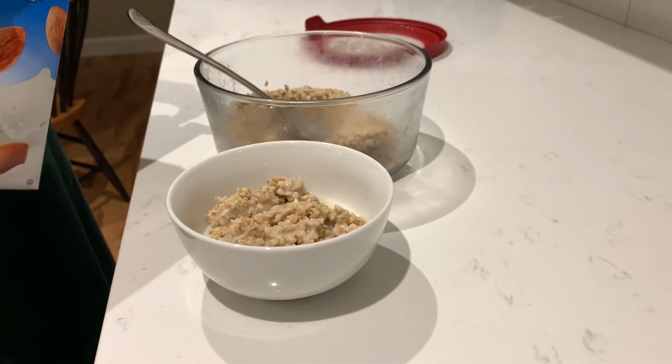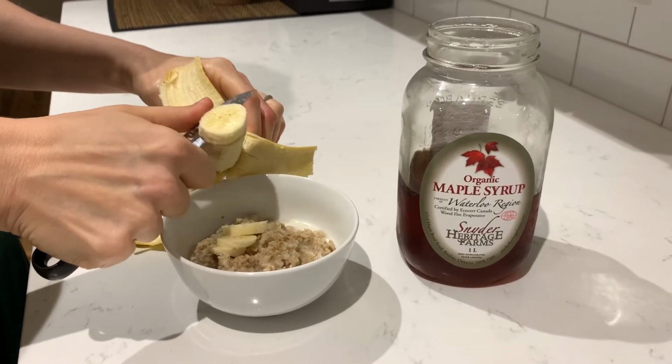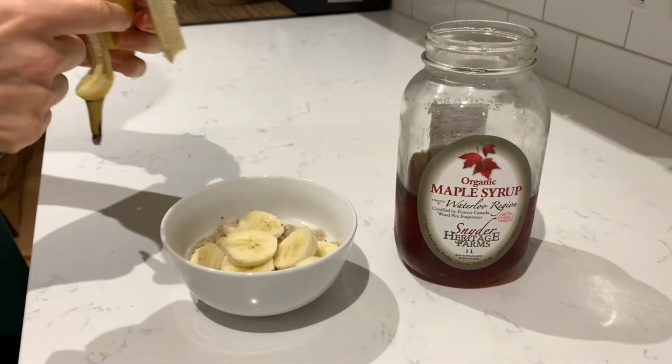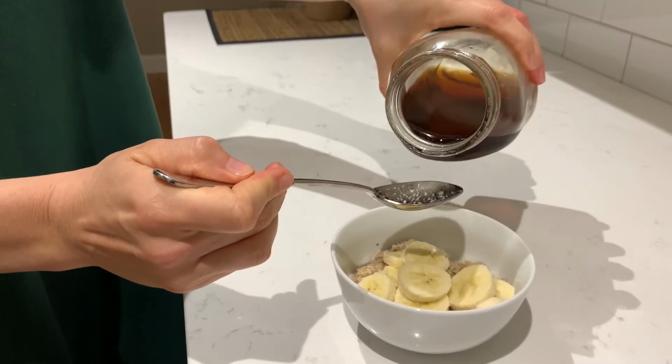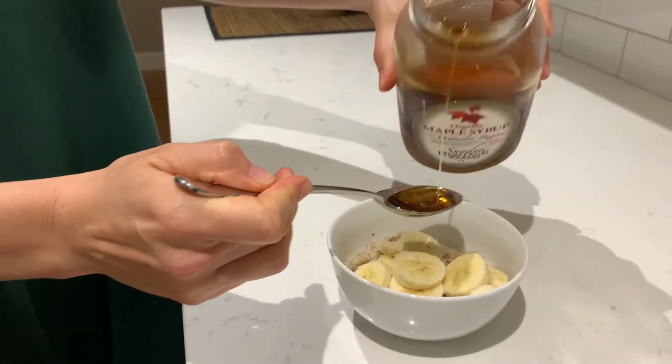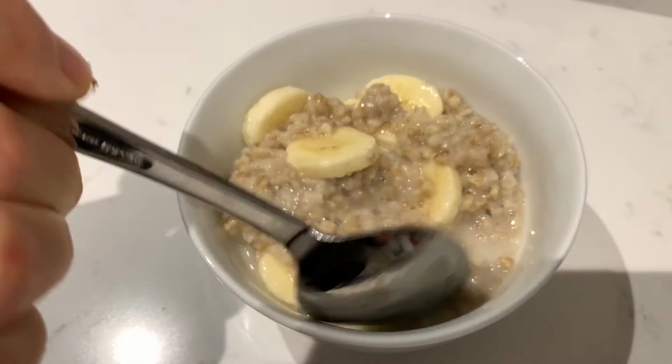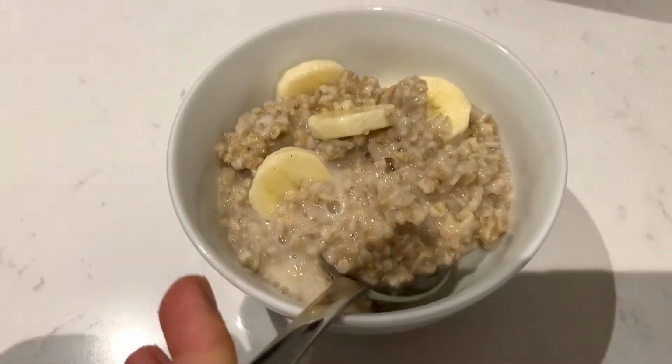I'll add a bit of almond milk, heat it up, and then you can choose what you want to add to it. I love to add banana slices and a little bit of maple syrup. My kids sometimes like just having a little bit of peanut butter in there and letting that melt. Or if it's just having cinnamon or just maple syrup on its own. Really good. I find it's a really nice hearty meal that stays with you.